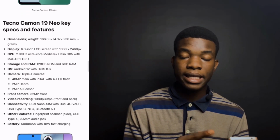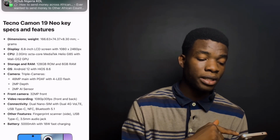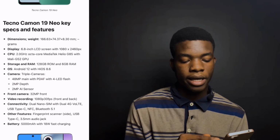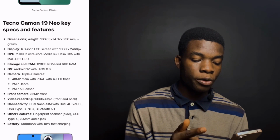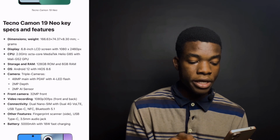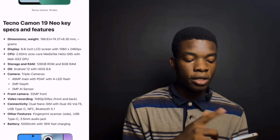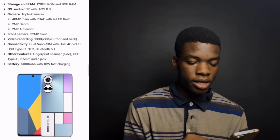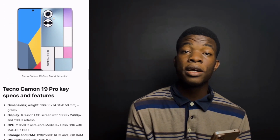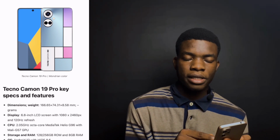Another difference is in the cameras. Now, the main sensor is a 48 megapixel shooter, so less than the Camon 19, but the selfie camera is 32 megapixels, so higher than the Camon 19. I don't know why they did that. Now, they both shoot video in 1080p, both with the rear and front-facing camera. And the Neo still has a 5000 mAh battery and 18 watt fast charging. So some trade-offs there. So those are the similarities and differences really. The Neo costs about $200, which should be about 100K, but Tecno did say that prices will vary depending on region, so let's see.